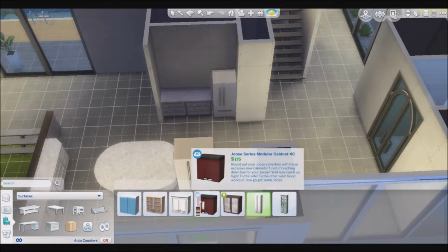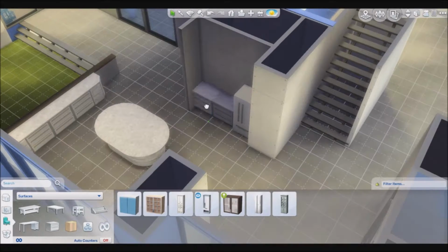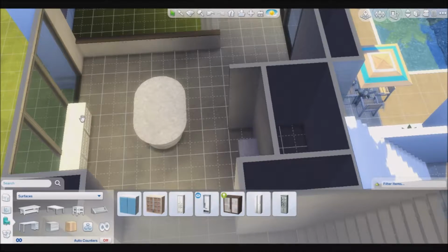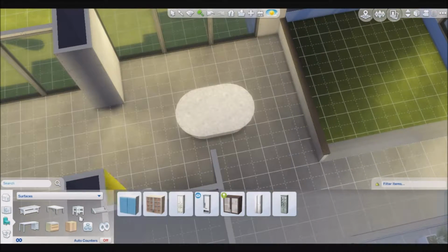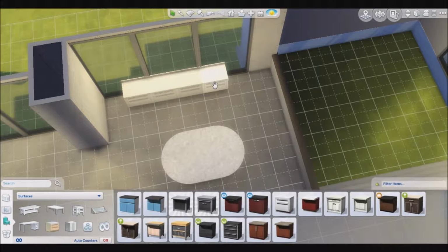Here I am making a little refrigerator nook. I put the refrigerator in there, and then I put like a pantry. I make it into like a pantry with a built-in fridge. You know those really fancy kitchens that you see.